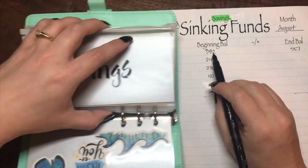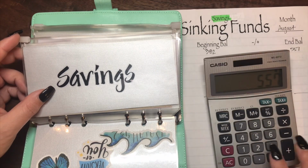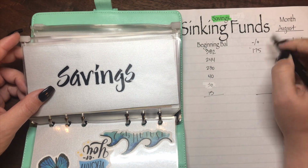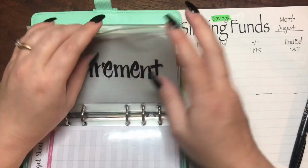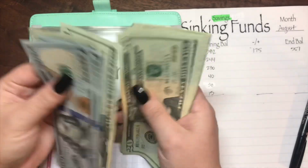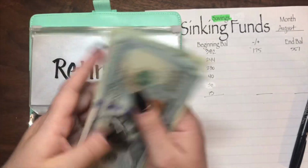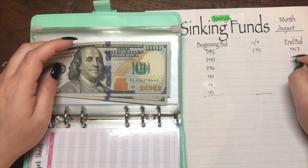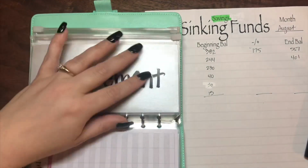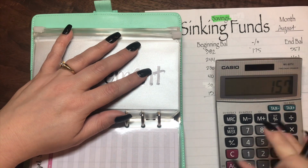It started the month off with $382 and a total change of $175. For retirement, we started with $244 and now we have $100, $200, $20, $40, $60, $80, $300, $20, $40, $60, $80, $401. So $401 from the beginning amount was $157.